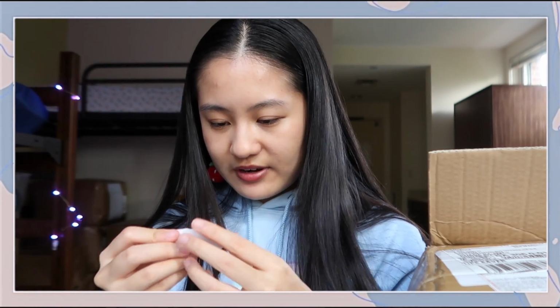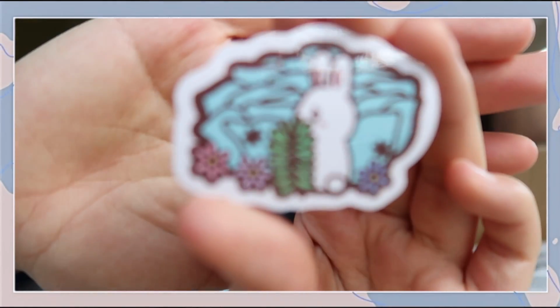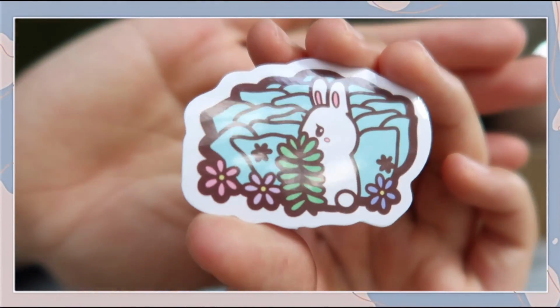Well, the next two. This one is for my current ongoing Pwuffy Club month, September. And it's a bunny with a giant blue rose in the background. And also some flowers and a fern on the front. This is how it looks. Look at that gloss. Stickers are definitely worth the price.